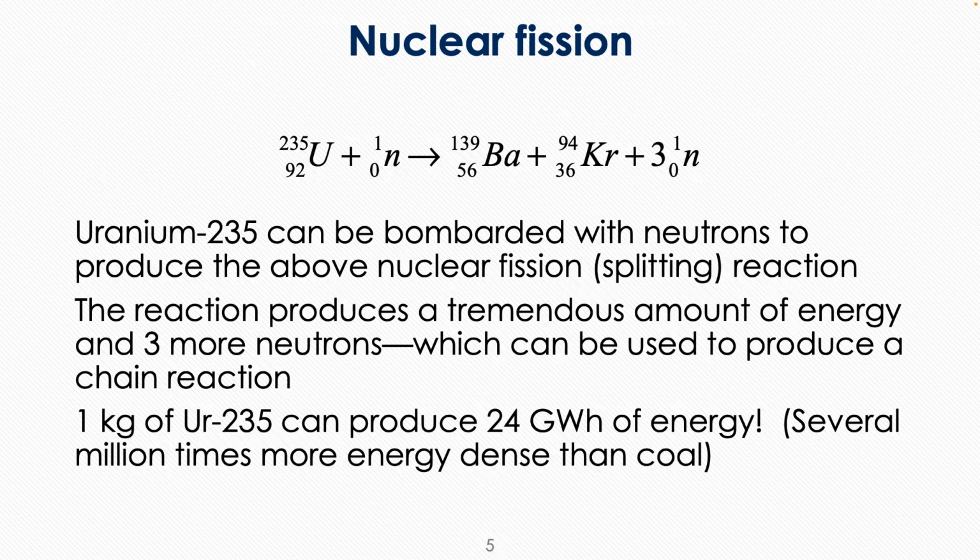This particular reaction releases an incomprehensibly large amount of energy. One kilogram of this undergoing fission releases about 24 gigawatt hours of energy. That's millions and millions of times more energy than you would get from a kilogram of coal. So from an energy density perspective, there is nothing that even comes close to this type of operation.